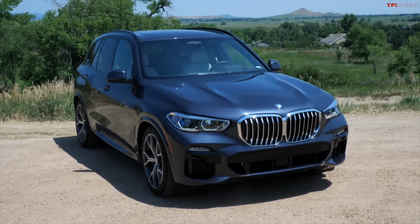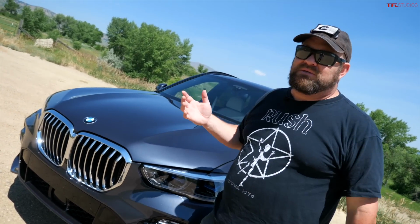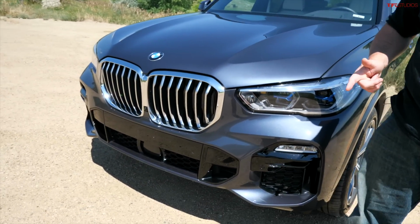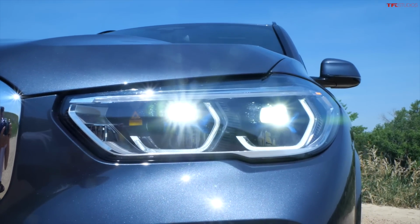To the people who designed this vehicle, that they decided not to go with the giant nostrils, I think it ruins BMWs. Honestly, sorry. I can't even take that back, because a lot of you guys agree with me. I think that this is actually a fairly decent looking front end. And it has the laser beam headlights.